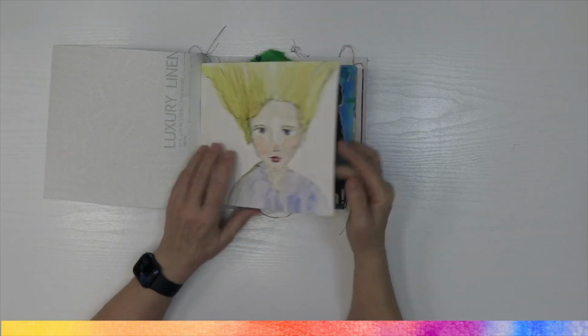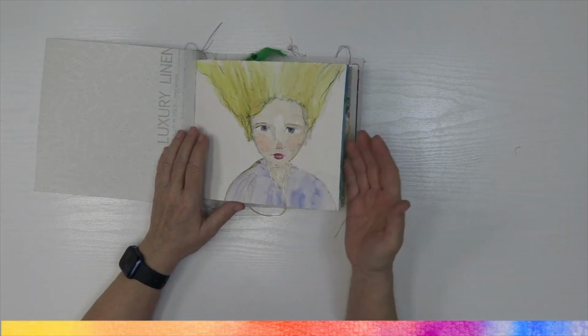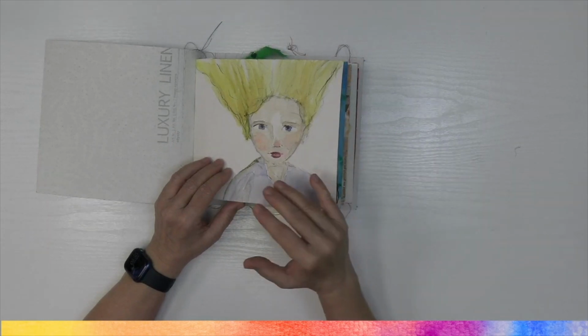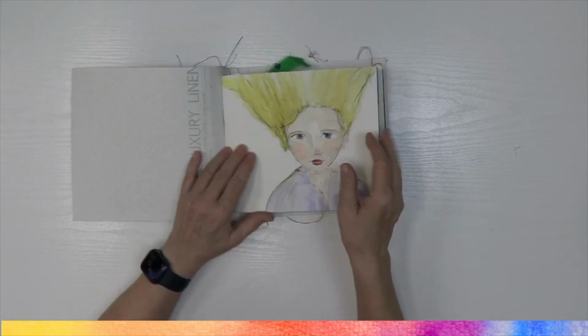It is watercolor paper. I did use watercolor paper for those pages, so I did use watercolor here, but it's the smooth side. As always, papers have smooth and not so smooth sides, but I can feel it. This is the smooth side.